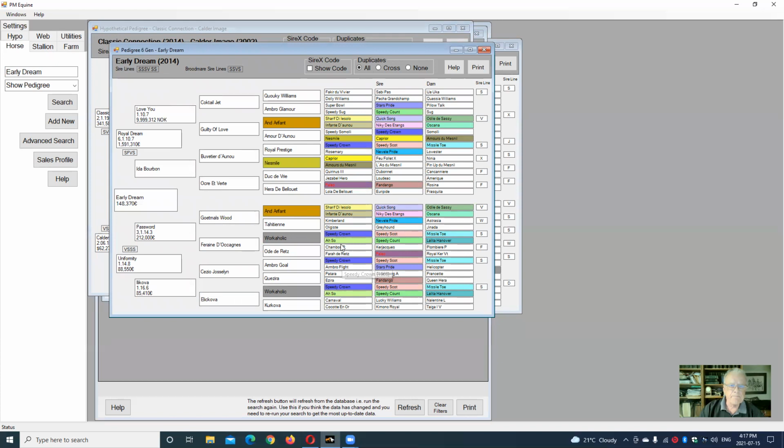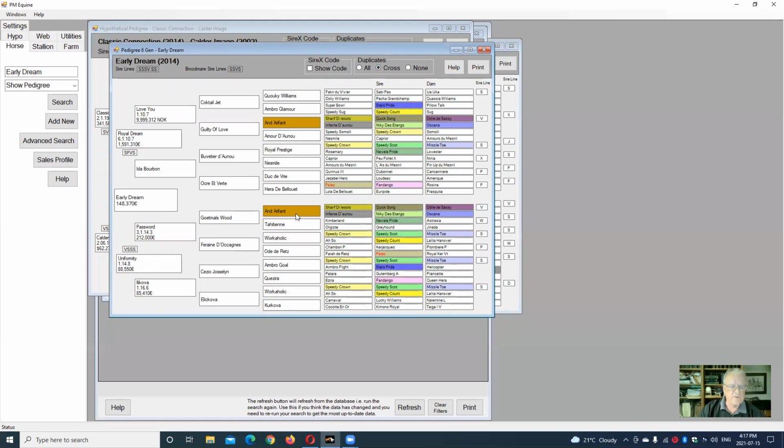There's no Mesnil. Mesnil's up inside that pedigree here now. But I'm just going to do the doubles across the pedigree here. You see, and Arafat sticks out again from Love You. And then there's the Speedy Crown and three Speedy Crowns down here. And another Speedy Crown here. So this is like three quarters of a double-double. The odd man out again is this French line here. But it's a strong cross. Produced a 148,000 euro winner.